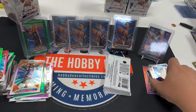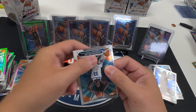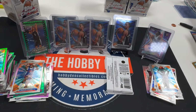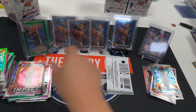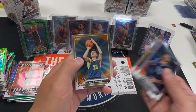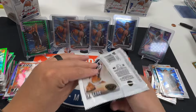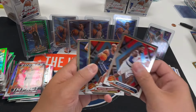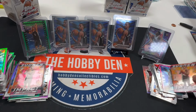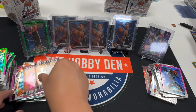Derek Lively Green. Huh? Yeah. Scoot Henderson, sudden impact. Brandon Clark. De'Aaron Fox refractor. Scoot Henderson, sudden impact regular, and Kevin Garnett. Pulled the regular and the pink in the same pack.